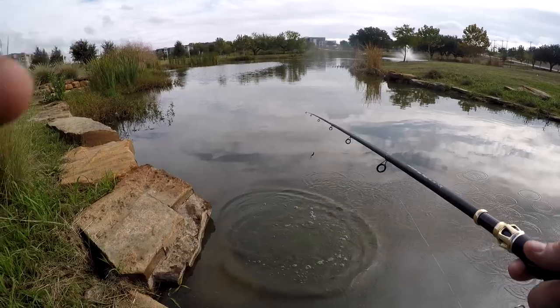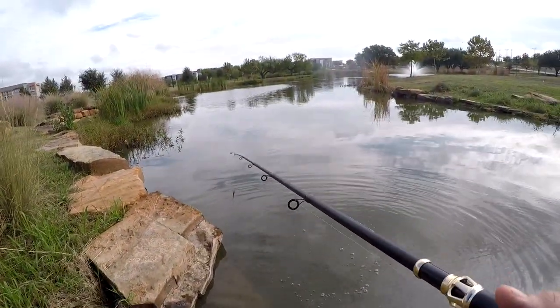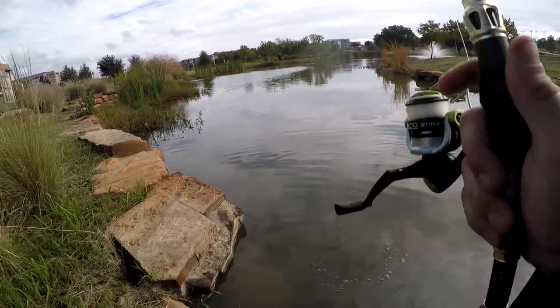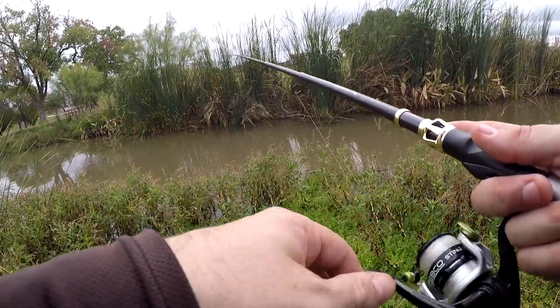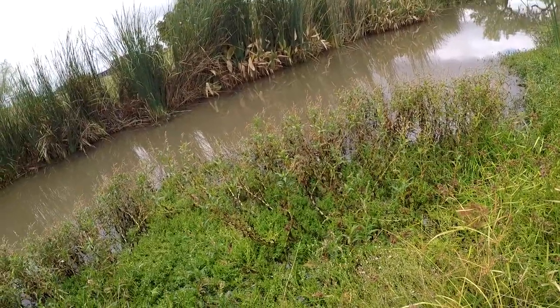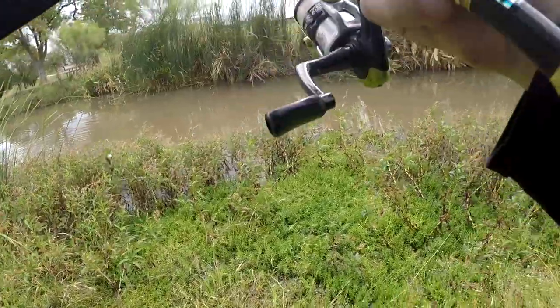Oh, that actually scared me a bit. I hope I got that on camera. Fish came completely out of the water after it. Got him. Wasn't sure if he was on there or not. Yeah, that's a little one.